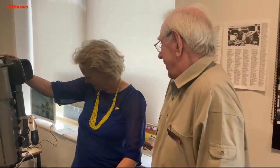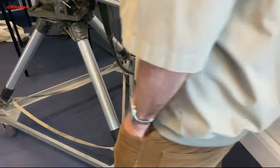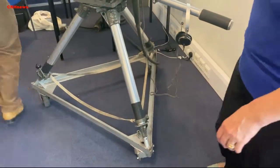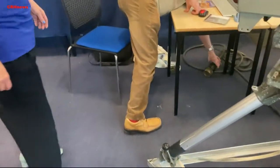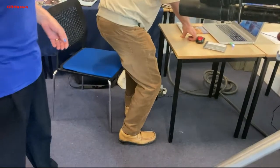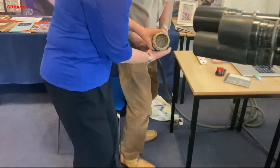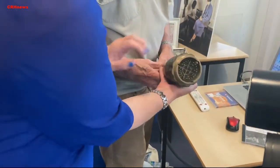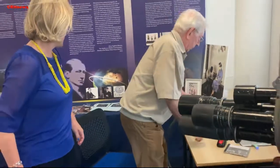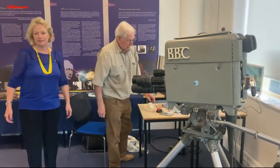That's just amazing. Look at that lead. Well, yes, I'll show you the other end of that. Feel the way the camera goes. Here you go. Have a grab of that. Oh my. Look at that. And that's for getting all your images back to base. Here we are. Controlling various things. Wow, wow, wow. Found in a skip.